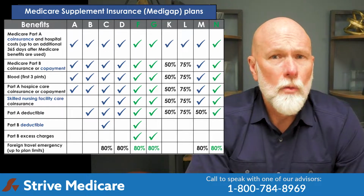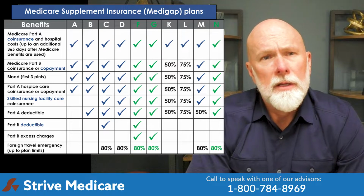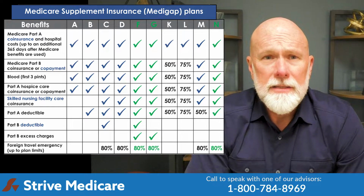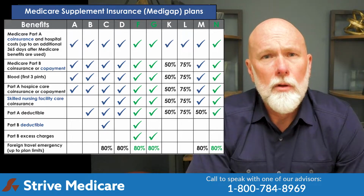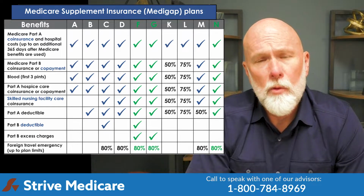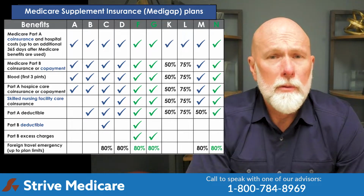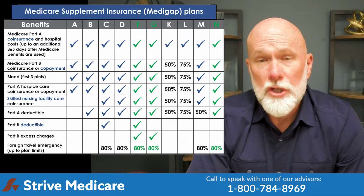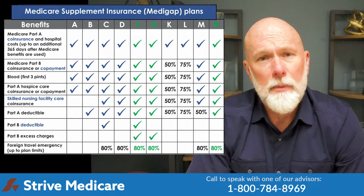You may be asking, what about plans like Plan L, Plan K, or Plan M? Now, these plans may make sense to buy in certain states, but they are not as available and widely offered as some of the more popular plans. So looking at the two most popular plans, Medicare supplement plans G and N, each covers a set of federally standardized benefits.